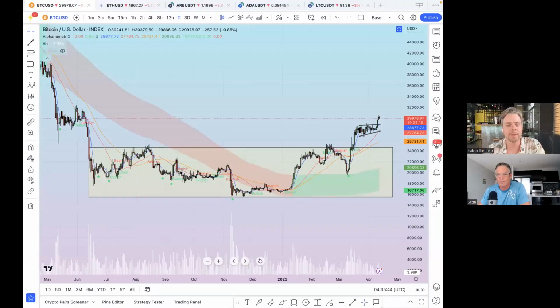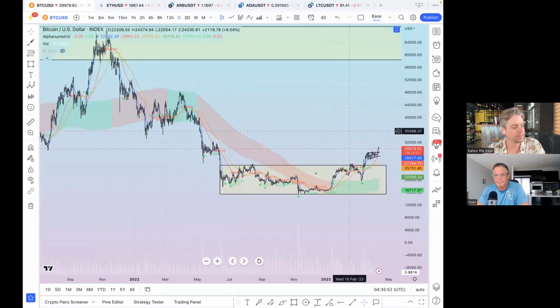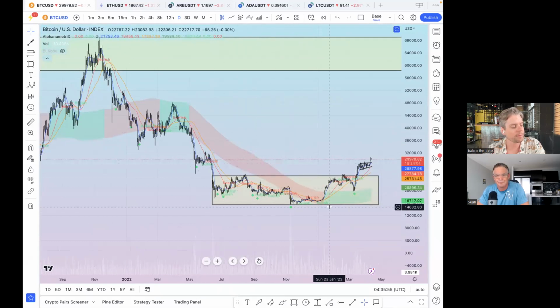Nothing's changed as far as my stance. I've been bullish on Bitcoin basically since 18K, with the Alpha Numerics indicator, when this wave turned green. This is a very high time frame signal based on the weekly time frame. Red is bearish, a strong indicator of a bearish market environment, and green is bullish. So as soon as this turned green, we've been bullish, and it's been up only.